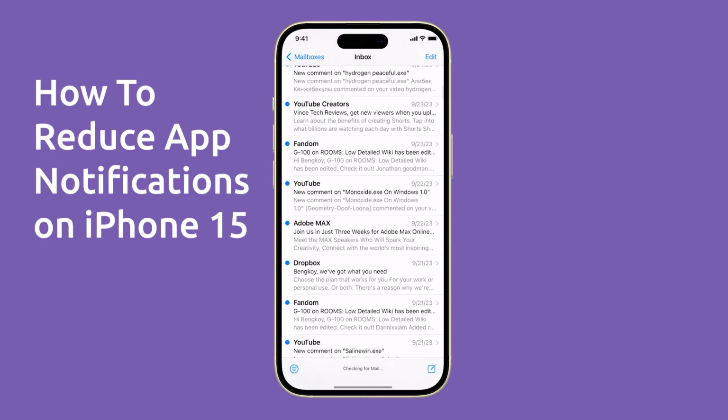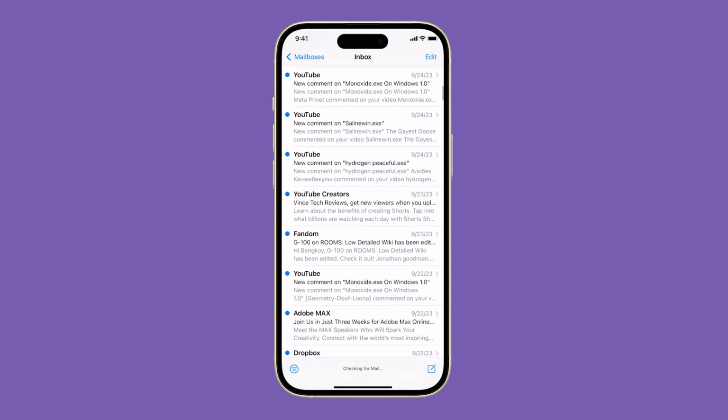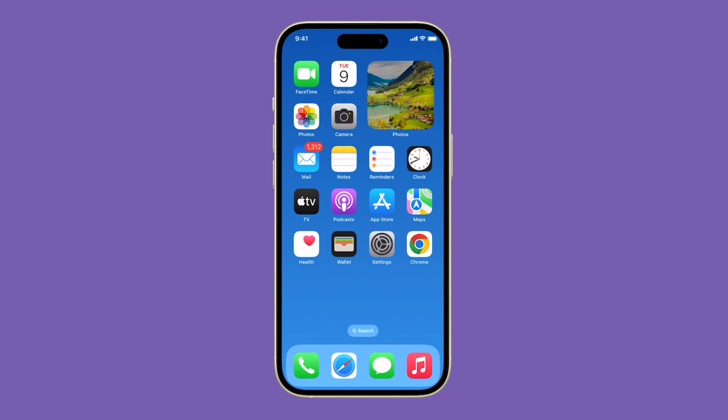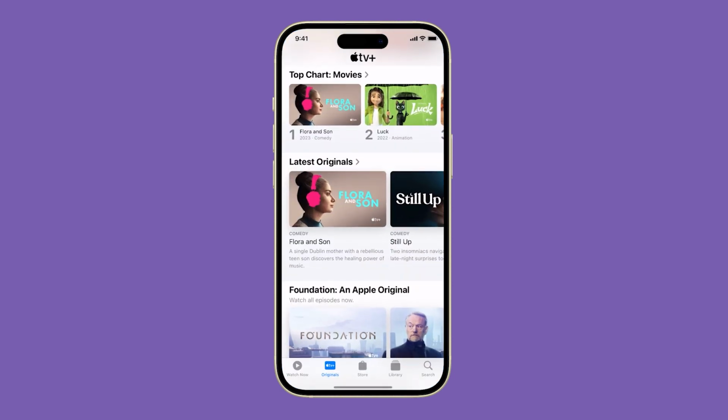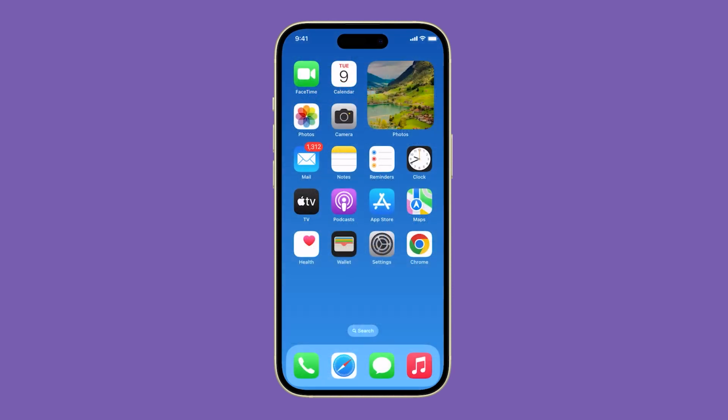Notifications can be a great way to stay up to date on the latest news and updates from your favorite apps. However, if you're receiving too many notifications, it can be a distraction and drain your battery life. To reduce the number of apps that can send you notifications on your iPhone 15, follow these steps.